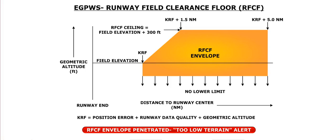An additional floor envelope is specified in the database for runways that are significantly higher than the surrounding terrain. This envelope is called the Runway Field Clearance Floor, or RFCF, and it is based on geometric altitude. This envelope extends 5 nautical miles from the runway, and has a ceiling of 300 feet above the field elevation. A too low terrain alert is generated if the aircraft penetrates this boundary.